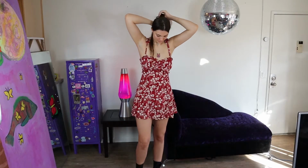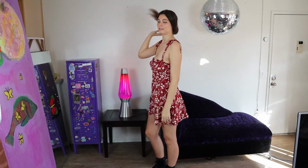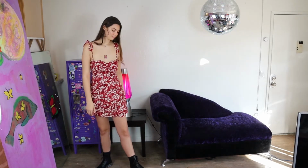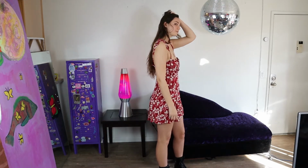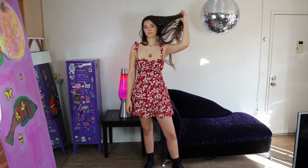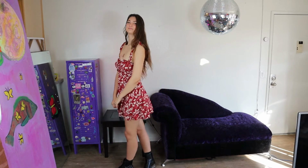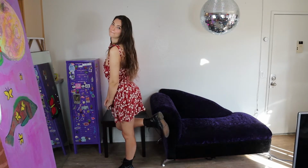So for my first look, I just styled the dress kind of just as is. So I just paired it with some black boots and some simple jewelry. So this is the dress that I will be doing all 10 outfits with. It's from Free People and it's just like a simple summer dress.